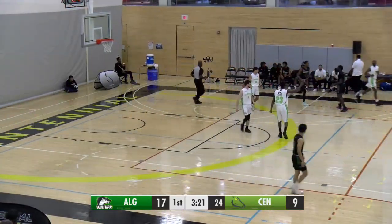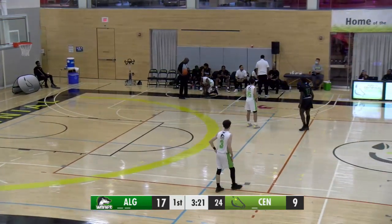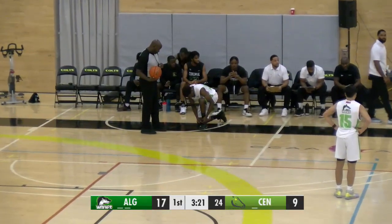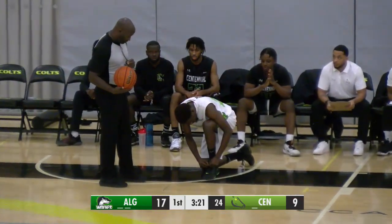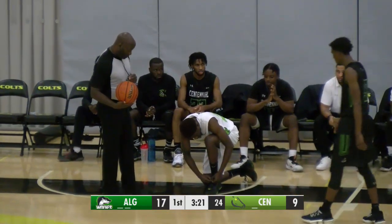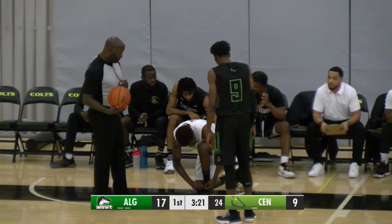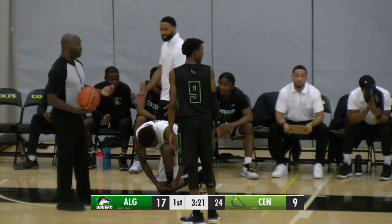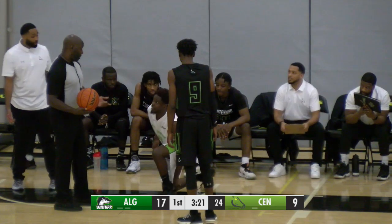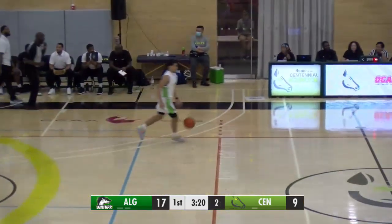Ball just goes out of play. Wolves will get possession. One thing the Colts don't want is to have this ball game get out of hand. They're already trailing by 8. I think they still need to run their offense, but it's the turnovers. Yeah, just a couple careless ones: some travels, stepping out of bounds, not catching the ball. As much as we talked about them turning over the Coyotes last night, they did turn the ball over quite a bit themselves. So taking care of the rock, I'm sure, was a point of emphasis for Coach Jackman coming into this one.